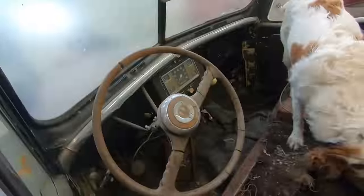Here's what they look like after sitting in there for a half hour. That inside is good. Outside's got a little crust on it. I think we'll try wiping that off.